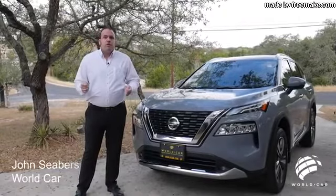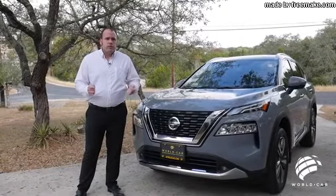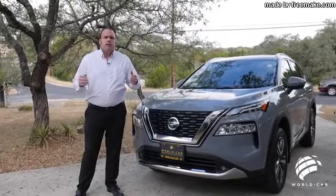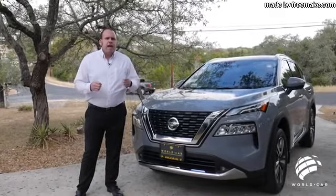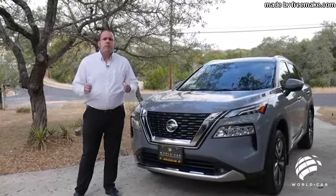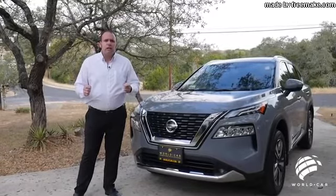Back in 2007 when it was first introduced, when the new Sentra was also redesigned, it was the first into the smaller mid-size crossover SUV segment. And Nissan's never looked back. This is going to be the third generation of the Nissan Rogue and still remains one of the best sellers out there in the current market.